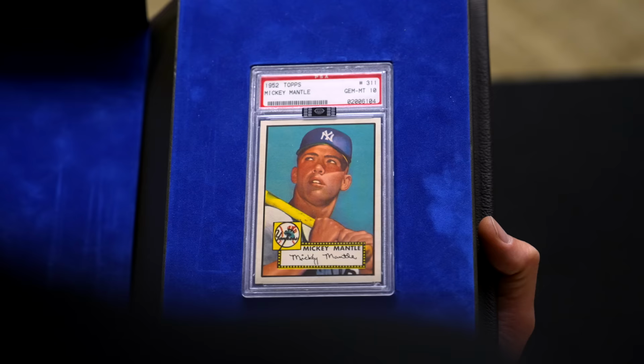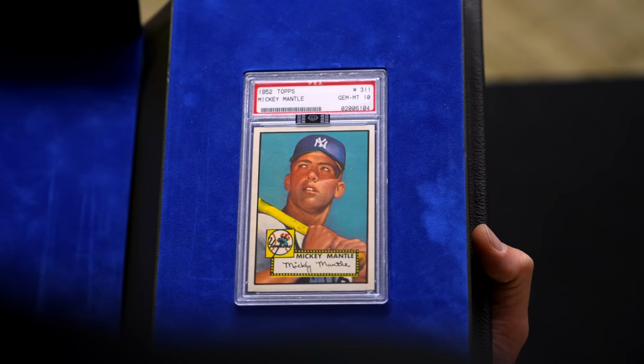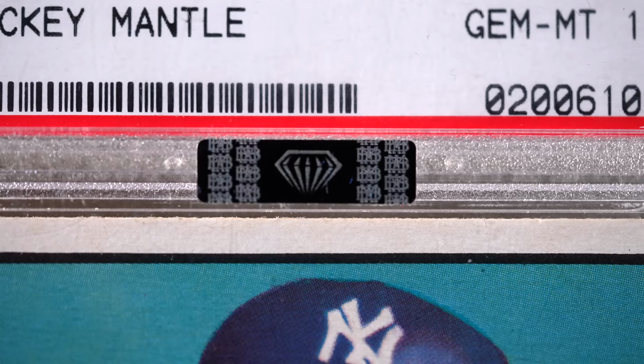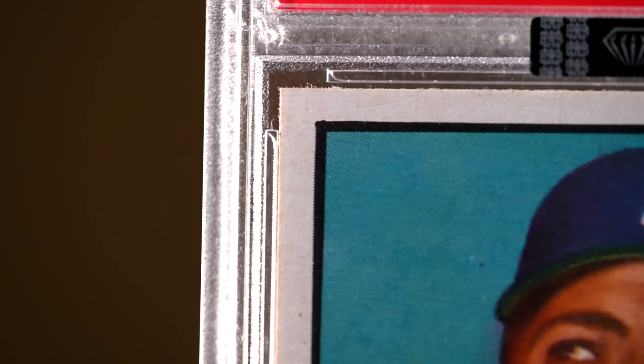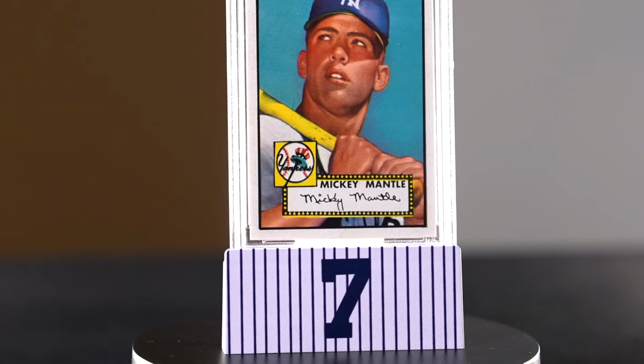Have chills looking at this. This card is 71 years old, yet it looks brand new. The edges are absolutely perfect. The corners are absolutely perfect. The centering is great. It literally is a perfect card.